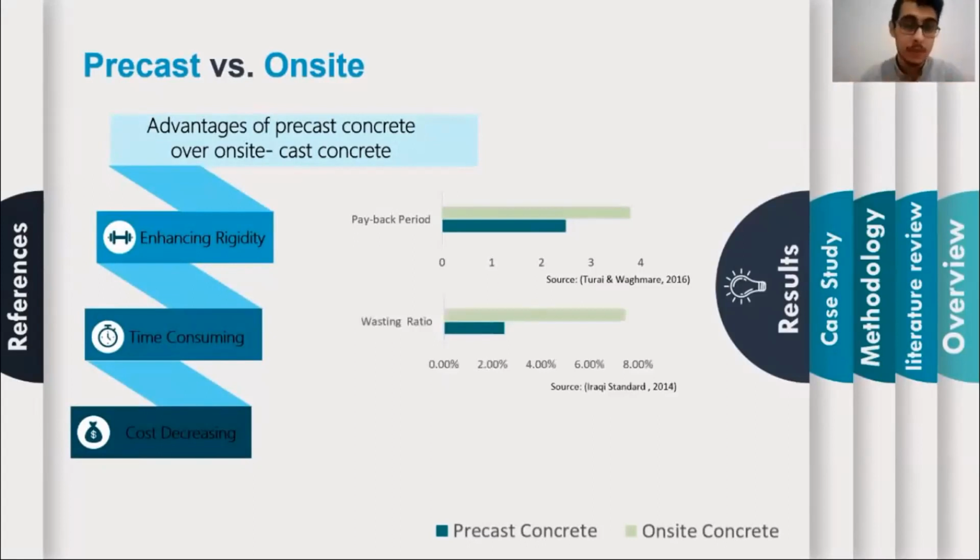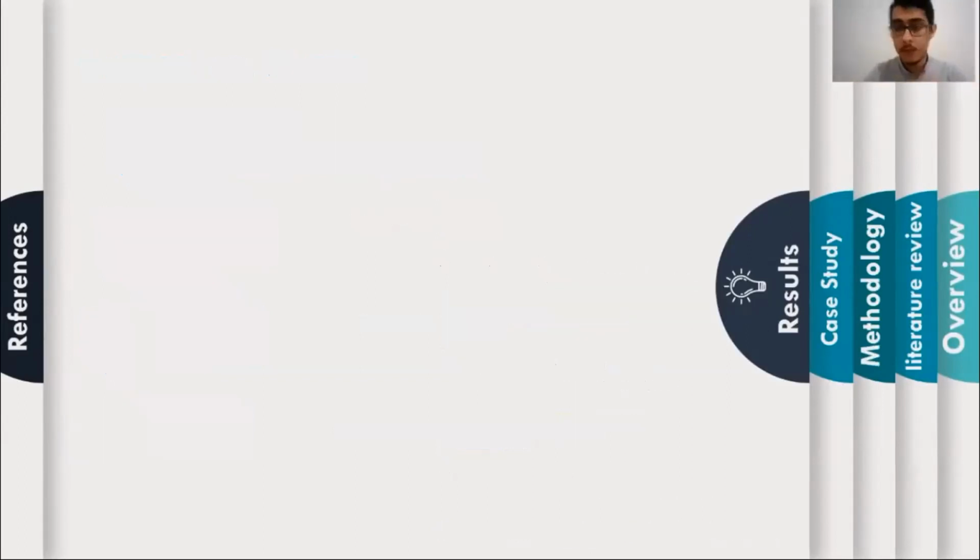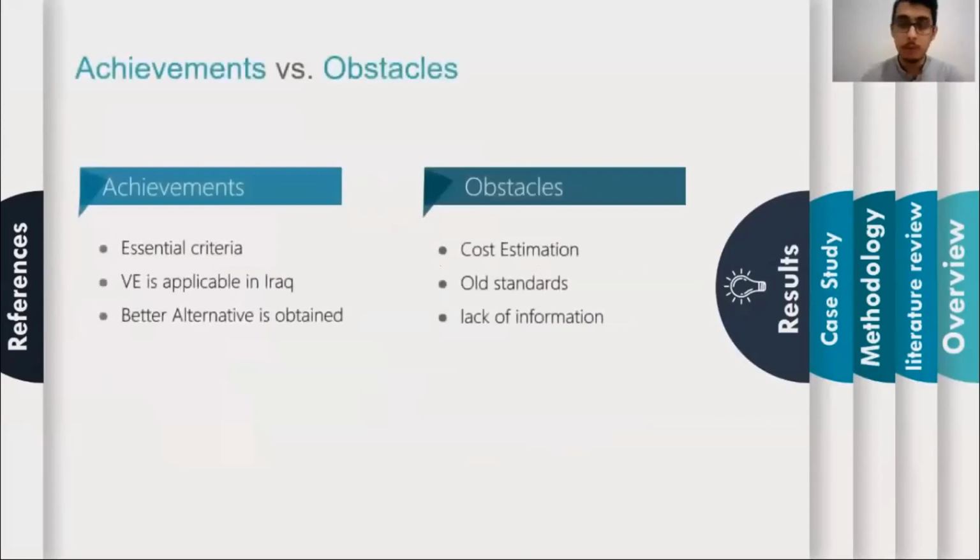Based on Iraqi standards, precast concrete has a wastage percentage of only 2%, whereas on-site concrete has almost 7% of its quantities as wasted materials. Another issue is the reinforcement ratio. Based on the ACI standards, we found that for precast concrete, both longitudinal and transverse reinforcement, the steel amount in the concrete, is less than for on-site concrete. Also, the transportation time will be less.